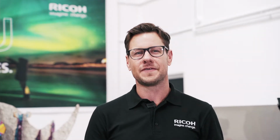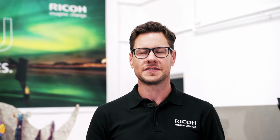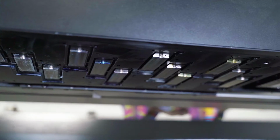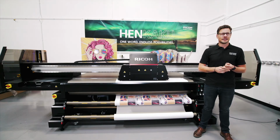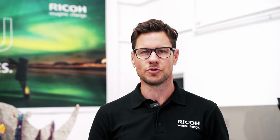12 Ricoh Gen 5 piezo printheads in a staggered formation enables the new ProTF6251 solution to achieve up to 116 square meters per hour on rigid media, up to 11 centimeters thick, and 67 square meters per hour using flexible roll-fed media, which includes self-adhesive vinyls, banners, wallpapers, textiles, and so much more.